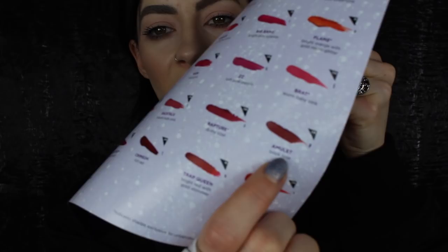I did try this one here, Amulet, and it lasted all day, literally all day on a Saturday, a busy day at work, talking a ton. It wasn't my favorite color in the collection. It's a brick rose, but it had a metallic kind of sheen to it. Definitely your kind of mother of the bride color.